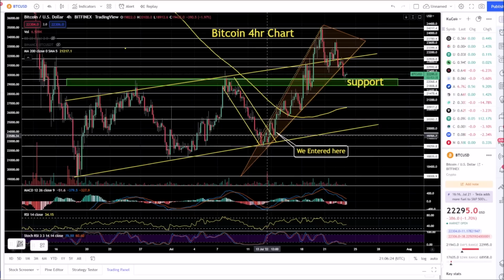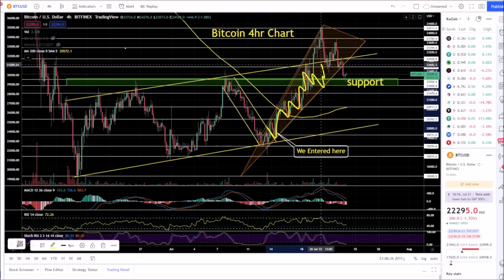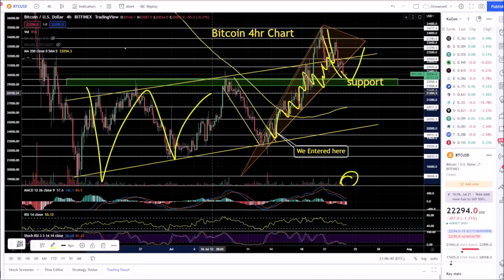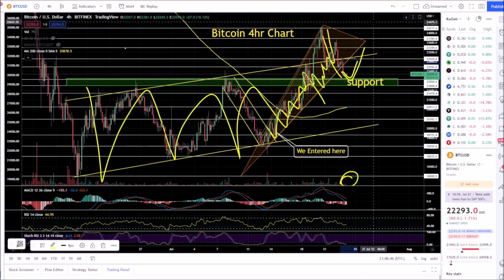Bitcoin's been in this strong uptrend, which is technically a rising wedge, 68% chance it broke to the downside, and it did. But where's the volume confirmation? There's just not. But the question is, is this the bullish retest of this larger ascending triangle? And if so, can the bulls bounce here and put in much higher prices?